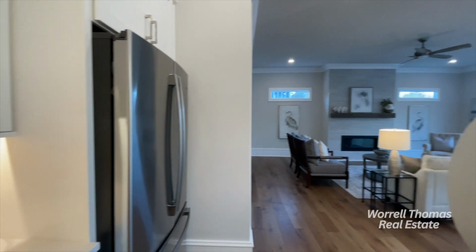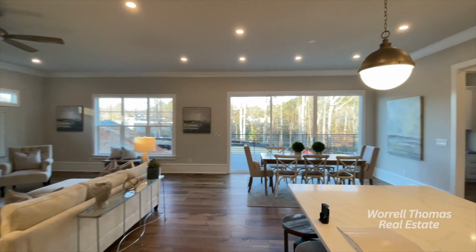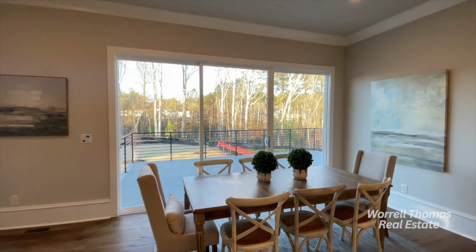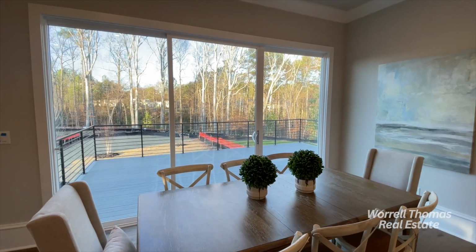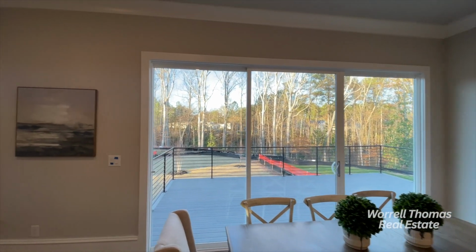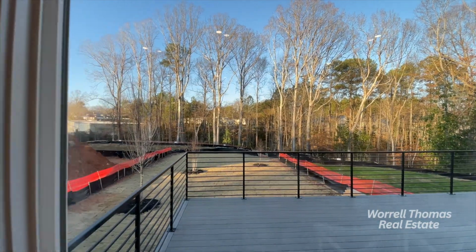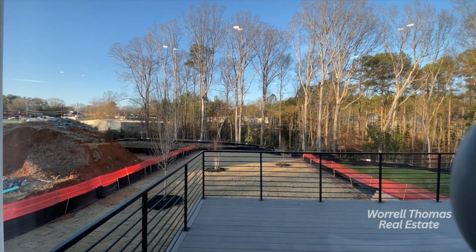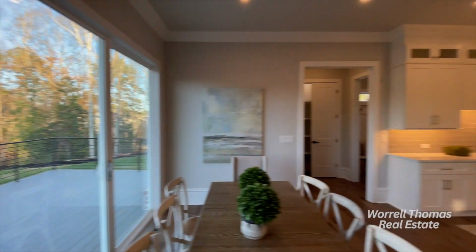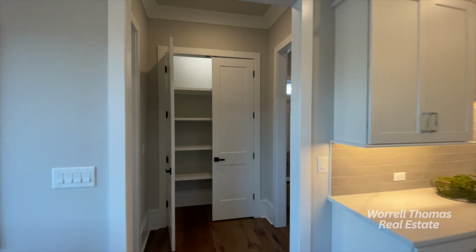We'll just zoom out a little bit and take a look at the open area from the kitchen as well. Here's your dining space. You have these large sliding doors that lead out to this massive deck in the back, letting in a lot of sunlight. These doors are pretty tall as well, making the area feel a lot bigger than it is. This house is actually over 4,000 square feet, coming in at 4,541 square feet.